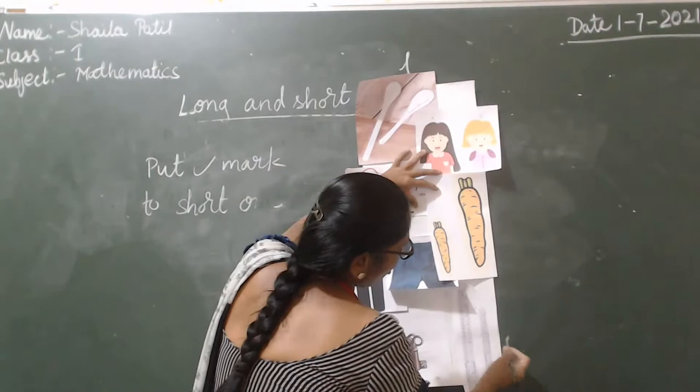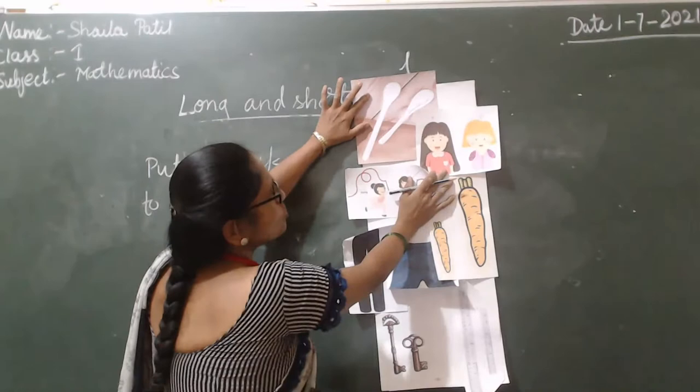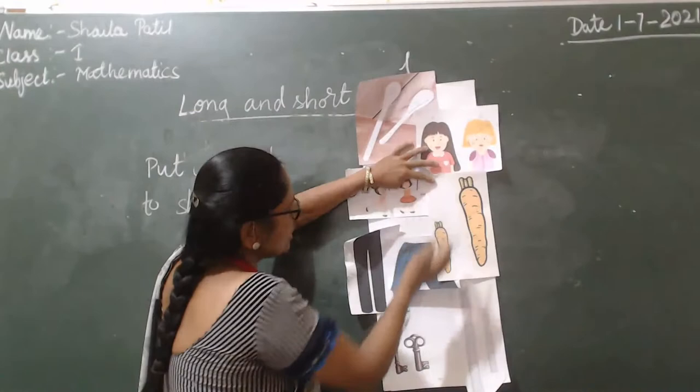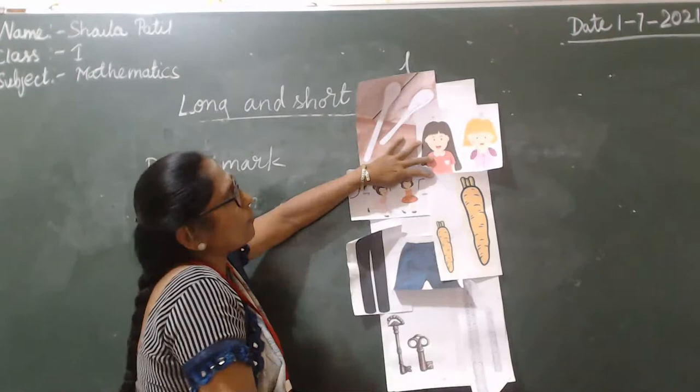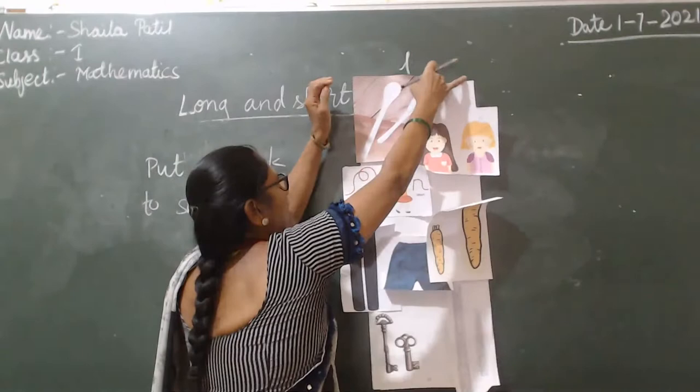So children, when you see the pictures, spoon, hair of the girl, ribbons, carrots, pant, key, scale, what do you understand? When we compare the length of these given objects, we can get the concept long and short. Okay.